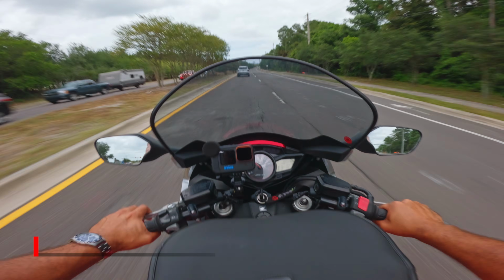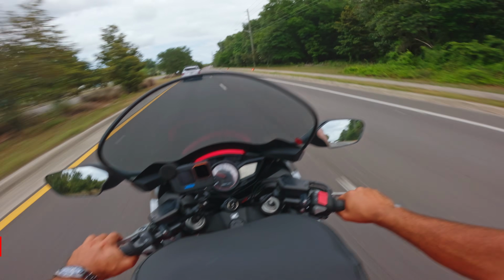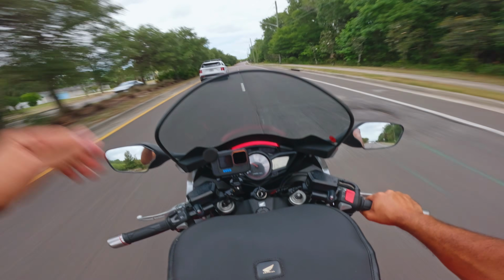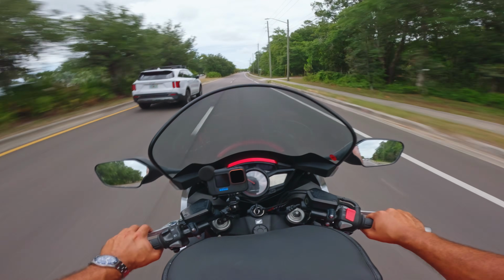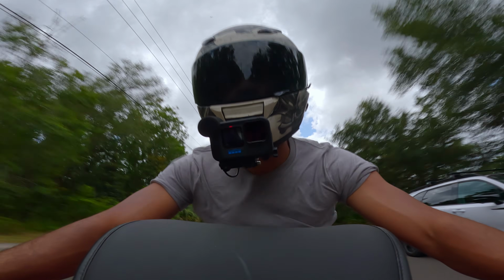Speeding up a little bit, getting into the middle speeds, kind of taking off in traffic. The bike, again, smooth. It is a V4. It has a lot of power down low. It has a lot of grunt. It does not take a lot of throttle to get this bike moving.